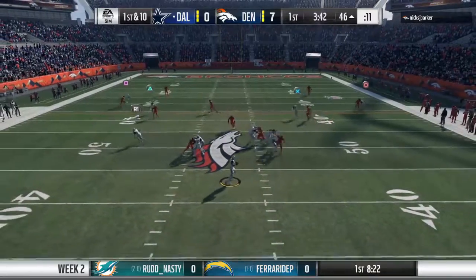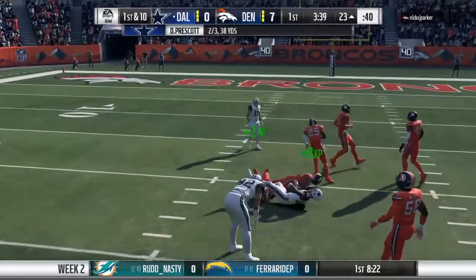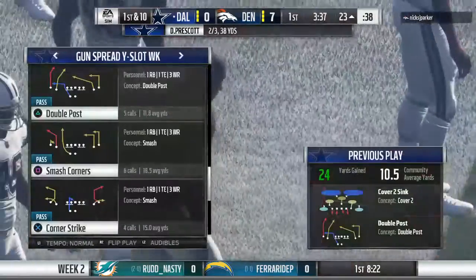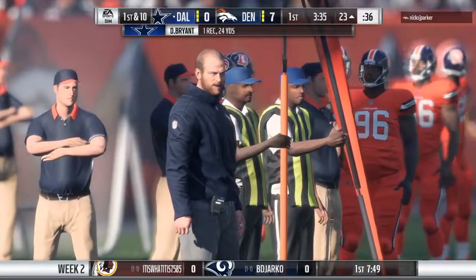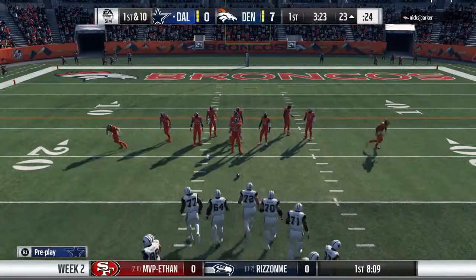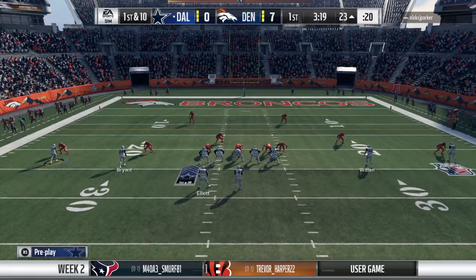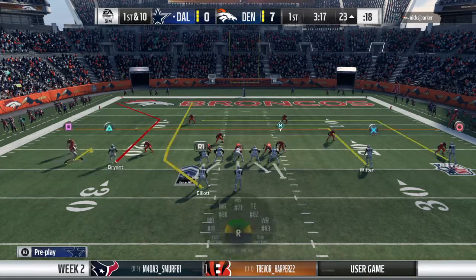On 1st and 10, Prescott. And this one caught by Dez Bryant. And he goes down, but not before getting this inside the 25. That one goes for 24 yards. And here comes play number 6 on this drive. In motion right comes Beasley.